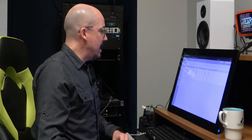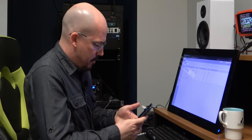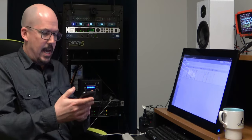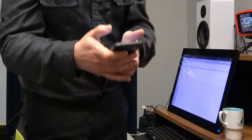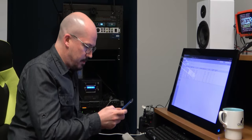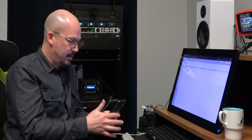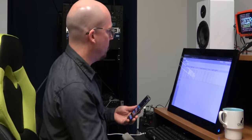So we've got Wi-Fi working, presumably. Let's see if I bring up my phone here and drag down. Let's bring up our Wi-Fi networks and you will see Cat 5 TV 5 gigahertz is there and ready for me to connect. I'm going to connect to it and type dumdum123. Connect and obtaining IP address, and I'm in. Done. And it's detected Cat 5 TV, the 2 gigahertz as well.